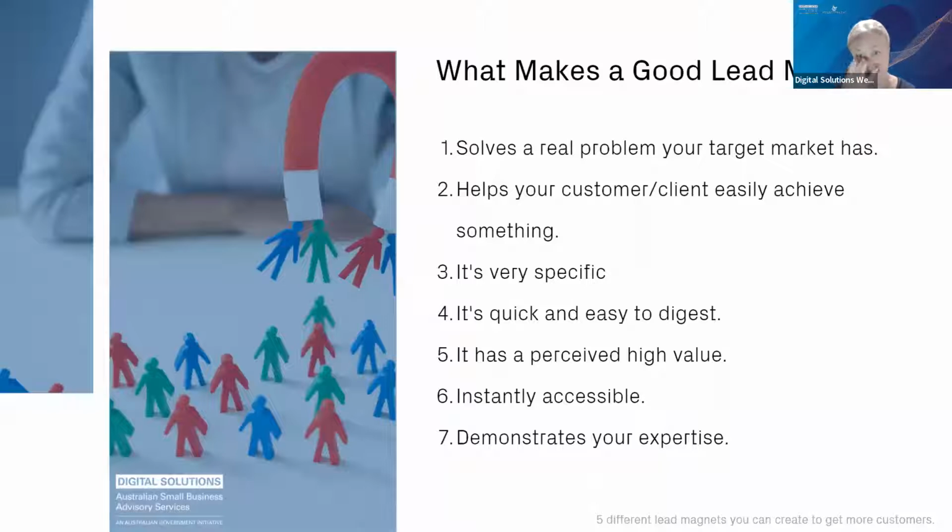So what makes a good lead magnet? What makes a good lead magnet? It solves a real problem, an actual real problem that your target market has, not something that you've made up. It actually solves a problem. So you're getting into their head, and then they're saying, holy wow, I really need that. That's going to be really useful. That is a good lead magnet.